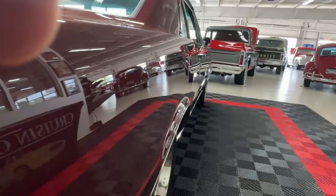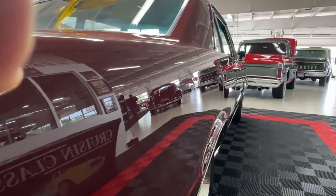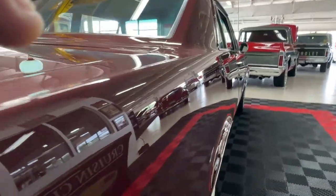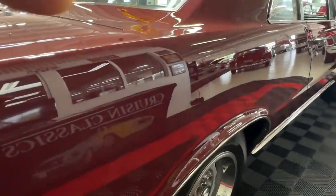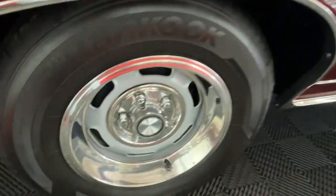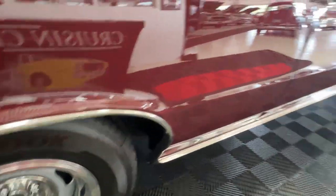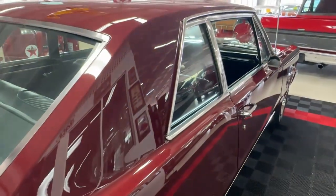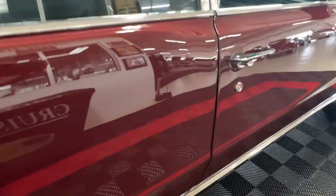Just like the driver's side, passenger side is long and smooth and straight. Paint is just great. I hope on the camera it really captures this, because to the eye, it's just beautiful. I'd love to just dive into the paint job. It's so nice.